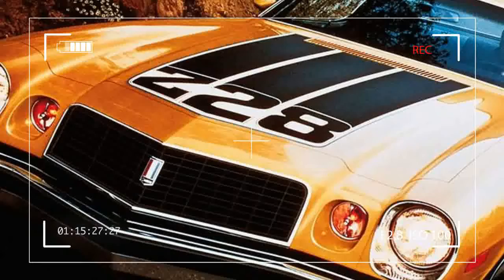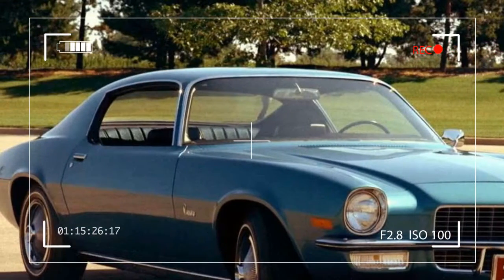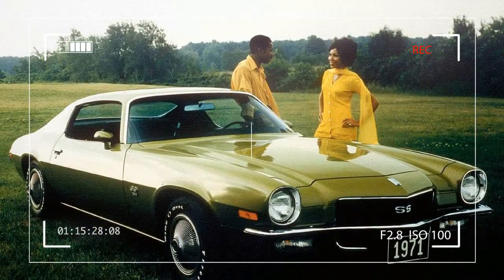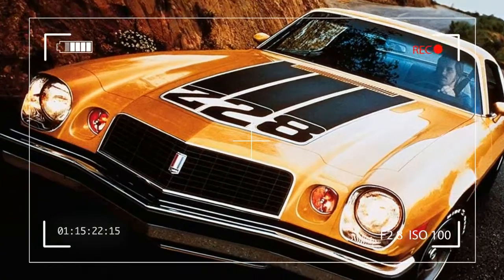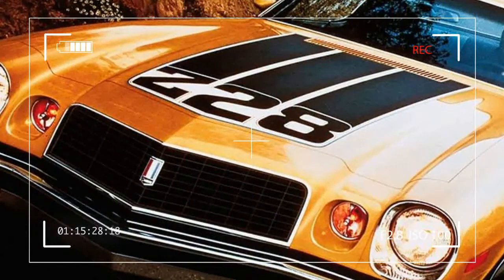Chevrolet Camaro. The second-generation Chevrolet Camaro was produced by Chevrolet from 1970 through the 1981 model years. It was introduced in the spring of 1970. Build information for Model 12487 was released to the assembly plants in February of that same year.